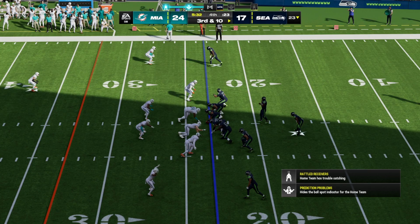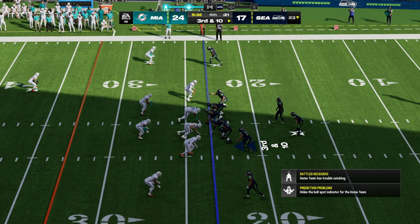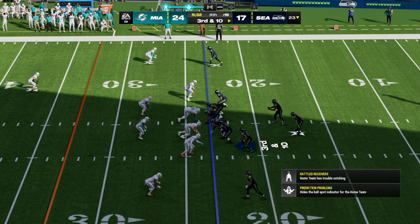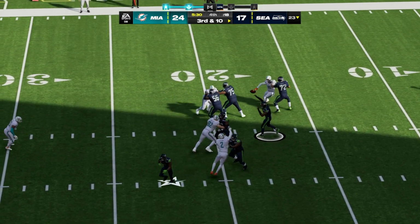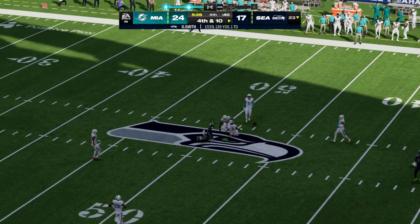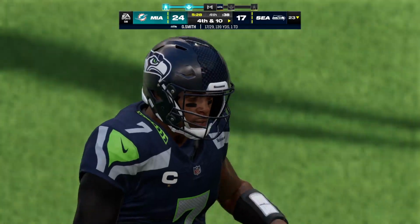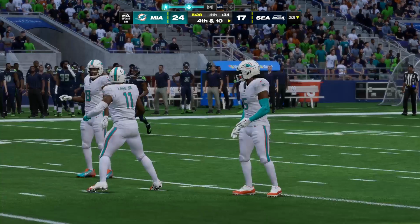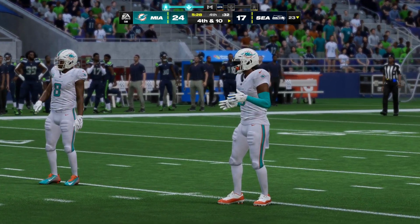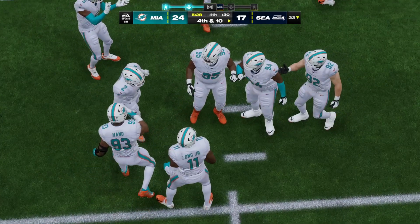They come up to the line now facing a 3rd and 10 after the incompletion. Smith now to throw. And the throw there going to be incomplete. Nice back-to-back plays defensively. They're stacking momentum now. 1 incompletion, 2 incompletion. They're going for more.